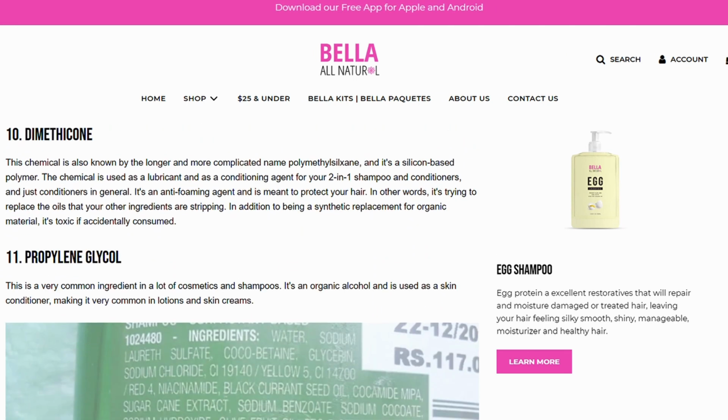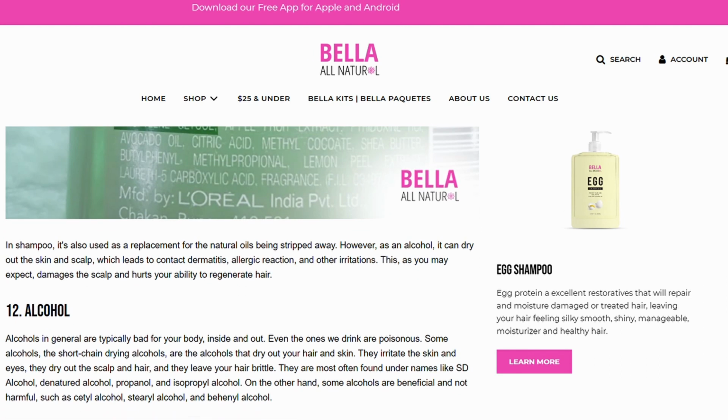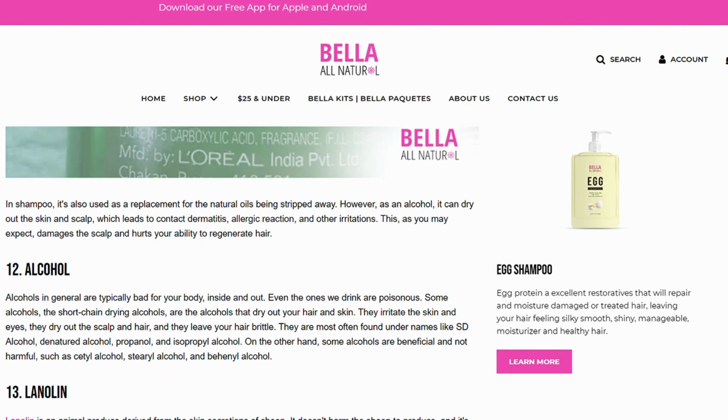And then I ended up at number 12, alcohol. Alcohols in general are typically bad for your body, inside and out. Even the ones we drink are poisonous. Some alcohols, the short-chain drying alcohols, are the alcohols that dry out your hair and skin. If you have dry hair and dry skin, you know that. You should stay away from products that carry alcohol because they will dehydrate your hair and your skin.